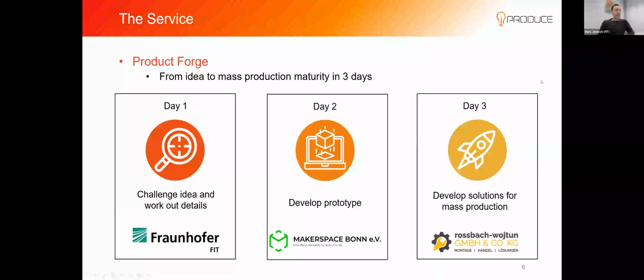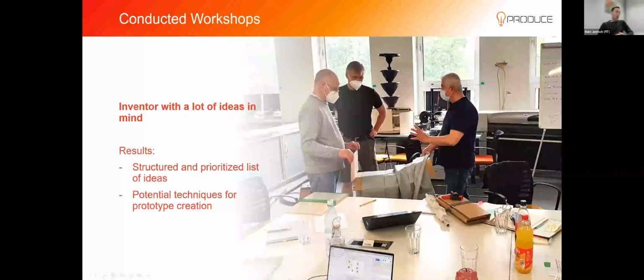We have done some first runs of this product forge service with some customers within iPRODUCE. One workshop was with an inventor who had a lot of different ideas in mind, really from a kid's toy to a mobile device for improving toilet paper, so on really different levels. What we did there was go with a FIT workshop and structure these ideas, also prioritizing them, so that it became a bit clearer in his mind where he was actually going to go with these ideas and what he actually wanted to do.